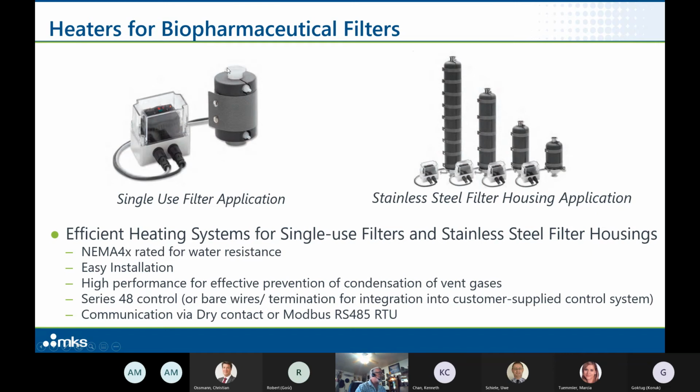Single-use filter application. These filters don't have the stainless steel housing, and they're one-time use for the filter, but the heater gets used over and over again. So they have a NEMA 4 rating for water resistance. Very easy to install. High performance for the prevention of condensation of vent gases from your fermentation tank. No bare wires. We supply our power cables with flying leads when those get wired into a NEMA-proof box at the facility. Communication is via dry contact, similar to the Series 49, or Modbus RS-485 RTU communications.